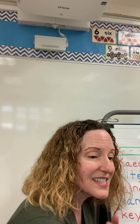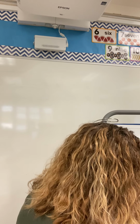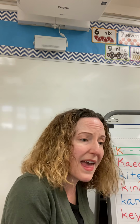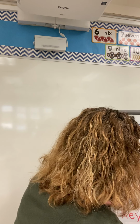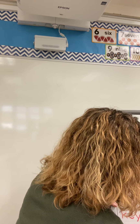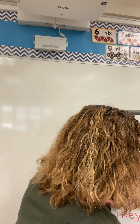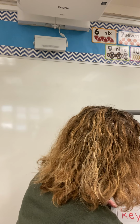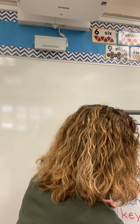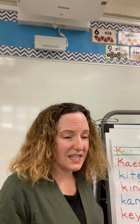Keys. I hear the S on the end. And that means I need to draw a picture that has more than one key in it. So here I go. There's one key, but I need more keys. There it is. All right, Mrs. Lai did her best. I did my best keys right there.